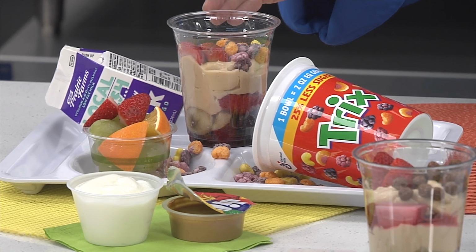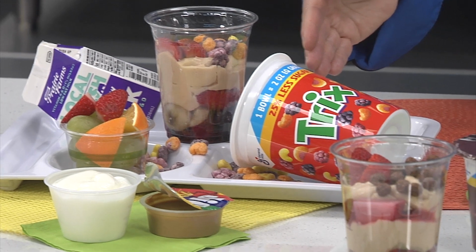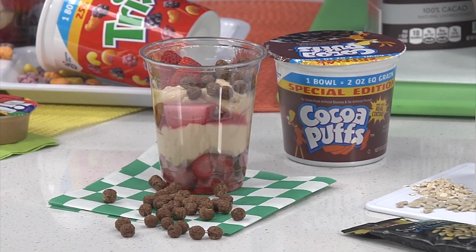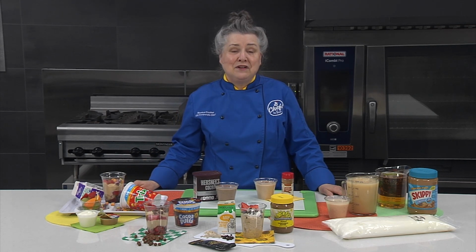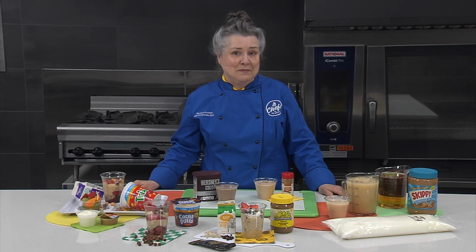I've layered this one with mixed fruit and served a 2-ounce equivalent cup of Trix cereal on the side. This one is layered with strawberries and served with a cup of Cocoa Puffs. 2 grain, 2 meat alternate, and a half a cup of fruit. Sounds like an appealing offer versus serve lunch option to me.